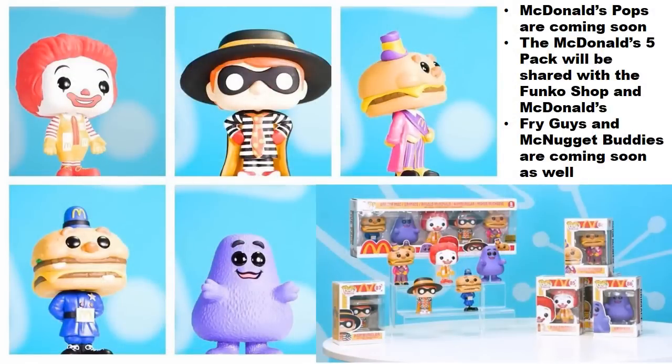Also with Fun TV, they did highlight the McDonald's figures, so you get a better look at them here, and again, you can check out that video for yourself if you want to see more close-ups of these figures. But of course, you're going to be able to buy the figures individually. They also will have a 5-pack which is going to be shared with McDonald's. I think we saw that coming, that something would end up at McDonald's. So yes, the 5-pack will be at McDonald's, and it's also going to be on the Funko shop as well. So you can be on the lookout for that. Again, you can buy these figures individually or try to go for that 5-pack. And then it also seems like there's going to be some Fry Guys figures and some McNugget Buddies figures as well. Of course, as these get revealed, I will share them with you.